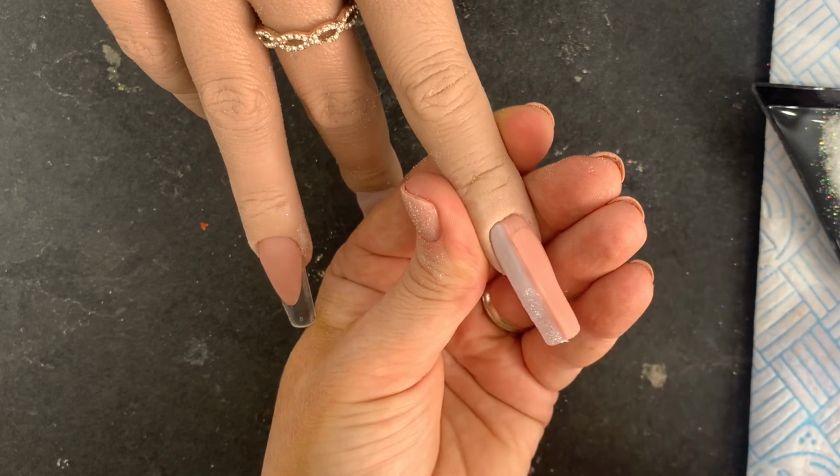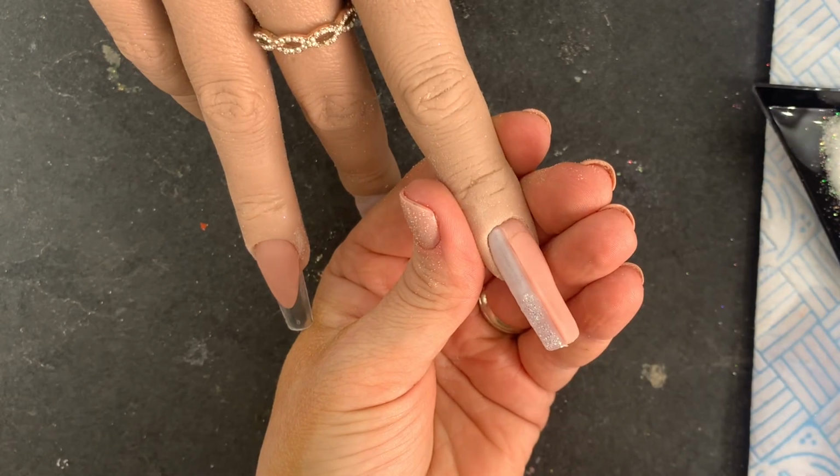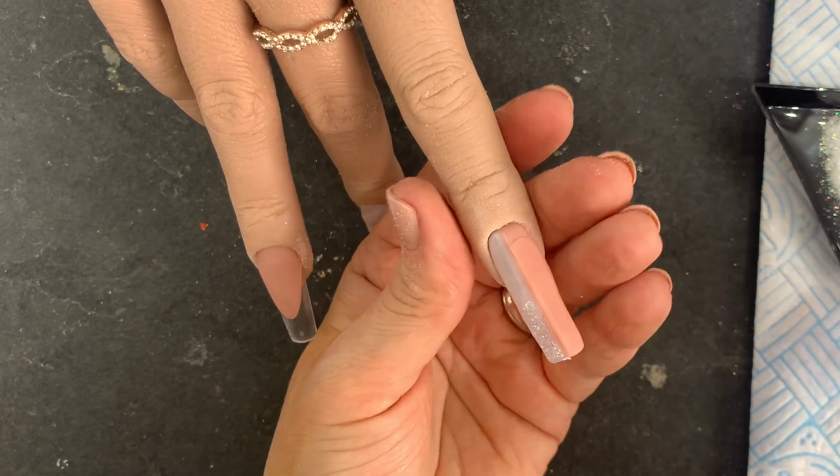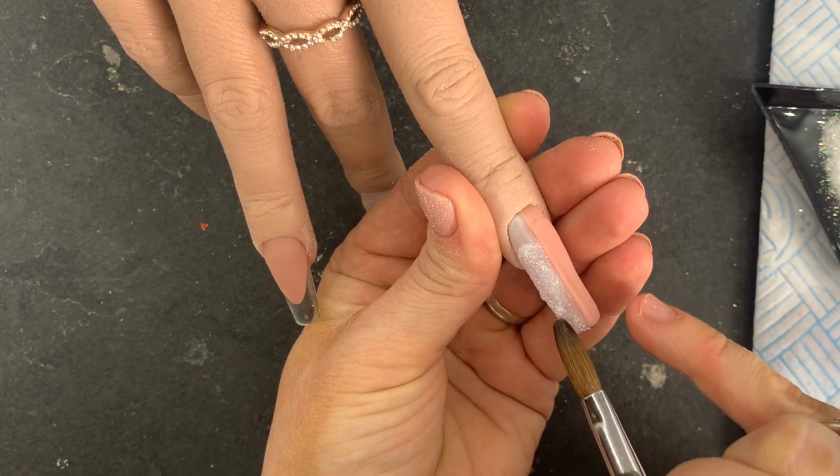So anybody who does have these glows, if you do tag me and you do manage to get a fantastic image, I'm going to know what you've gone through, and massive freaking brownie points. Big shout outs to you guys, because it wasn't easy.